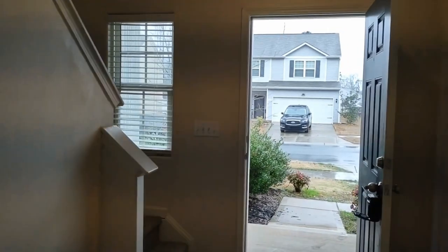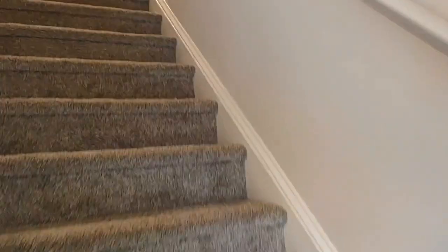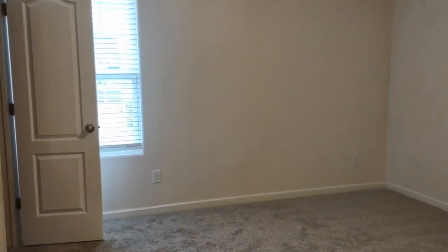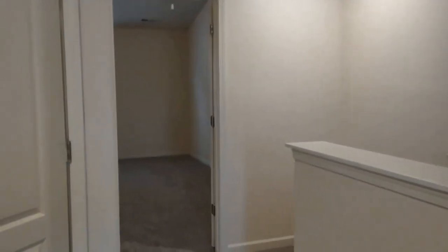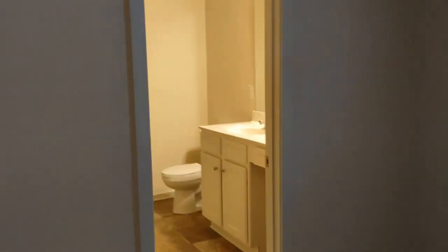Let's take a look upstairs. The property features three bedrooms, two and a half baths, and a loft. As we come up the stairs, to the left is a large loft with a closet. Right here at the top of the stairs is the primary bedroom, large primary bedroom.